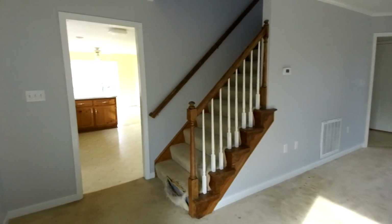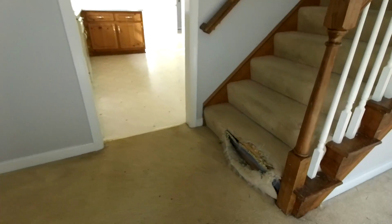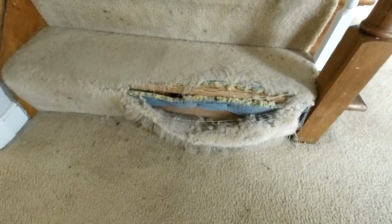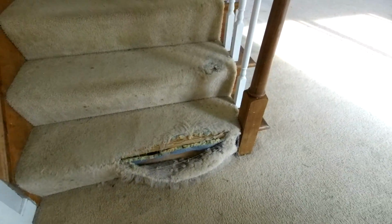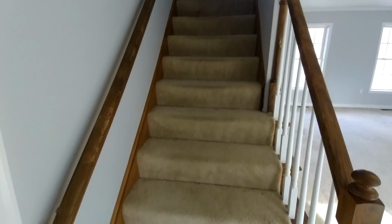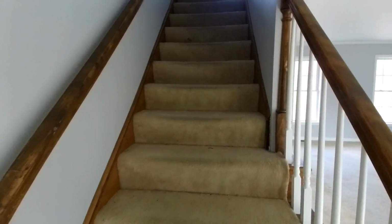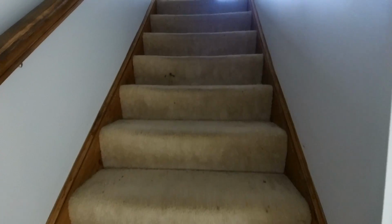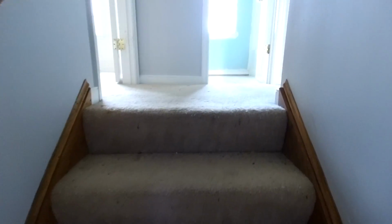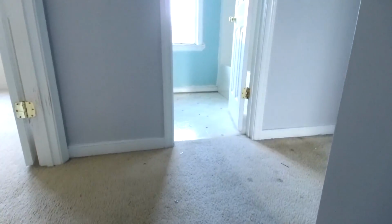We're going to go on upstairs and see what we have up here. But before we do that, I notice we've got a little bit of an issue here. I'm not sure what happened there. I'm not sure if it was a disgruntled dog, cat, or toddler. But you're going to replace the carpet in this house anyway, so it's not that big of a deal. Okay, on the second floor, we've got a nice allocation for bedroom space. I really like this home for that reason.